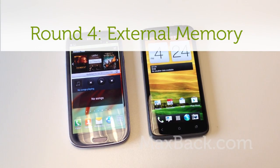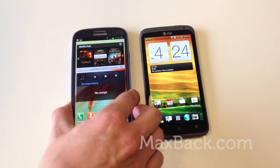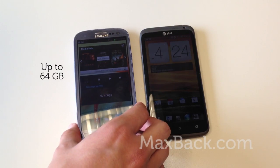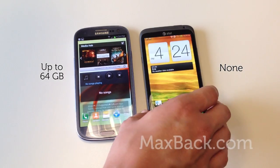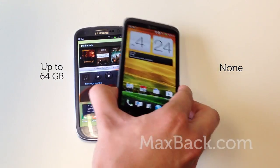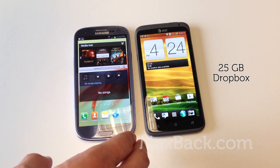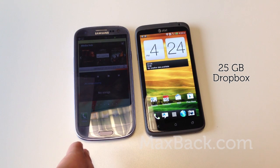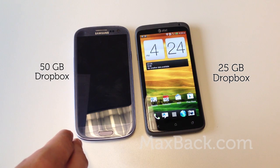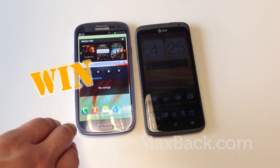4, in external memory, the Samsung Galaxy S3 actually has a micro SD card slot inside. So you can expand up to 64 gigabytes of external memory, whereas the HTC One X has no slot for external storage. While the HTC One X also comes with 25 gigabytes of external storage on Dropbox, the Samsung Galaxy S3 actually gives you 50 gigabytes of storage on Dropbox. So that, altogether, is a win for the Galaxy S3.